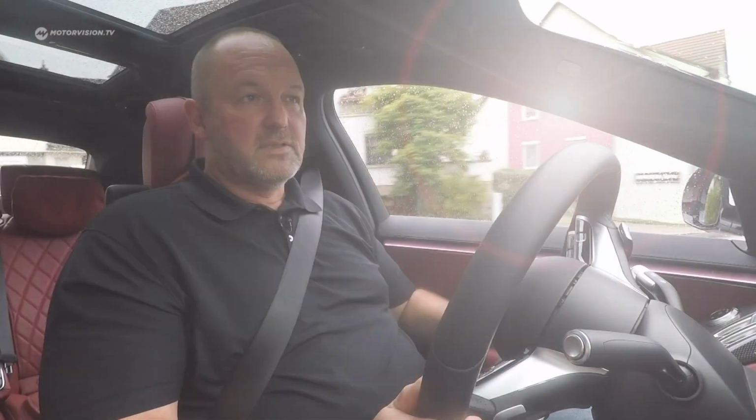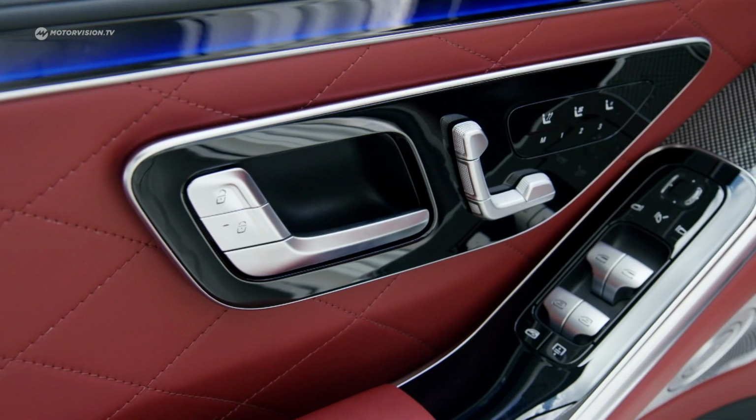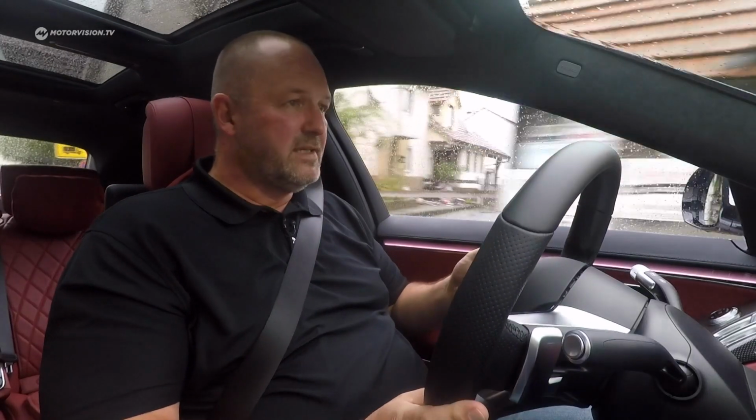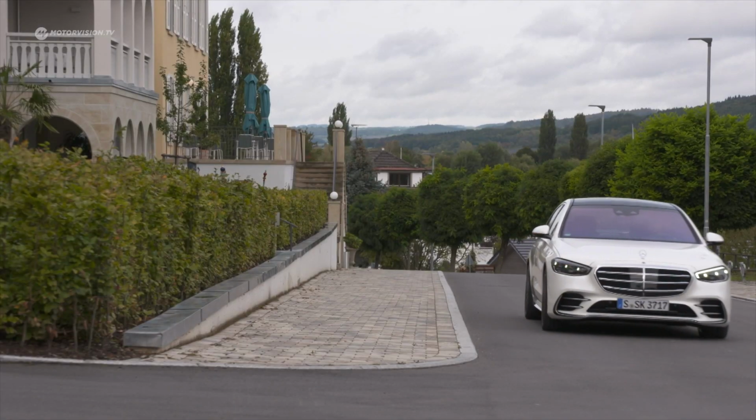Something I don't like is the new system to adjust your seats, because that now works with sensors as well, and this is now no longer as easy and as precise to use as with the predecessor.